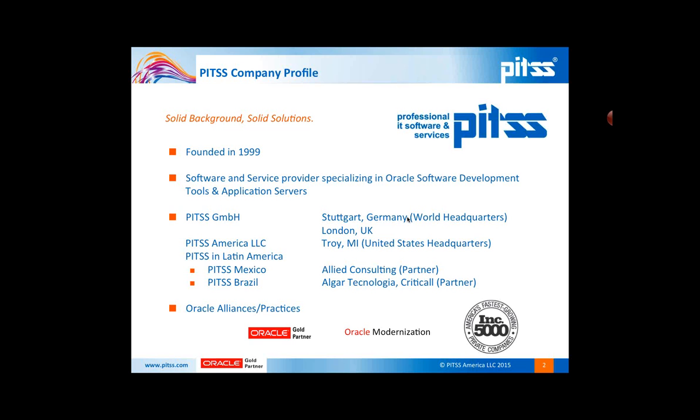1999. The core team has been together many years before that. We started even with Oracle Forms 3.2.3, 3.0, and have gained significant knowledge about upgrading, migrating, managing existing Forms applications. We operate on a global basis. Our world headquarters is based in Stuttgart, Germany. We have locations in the UK, in the United States. I myself live in Troy, Michigan. This is where our United States headquarters is based, but we also have partners in Latin America as well.